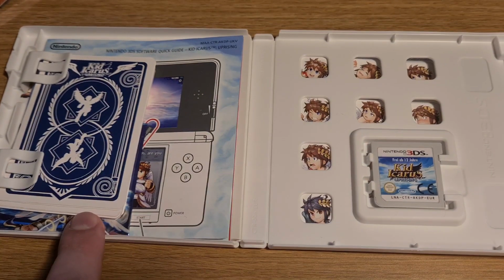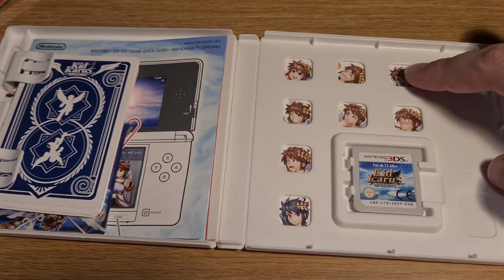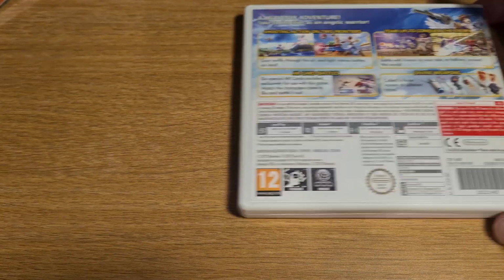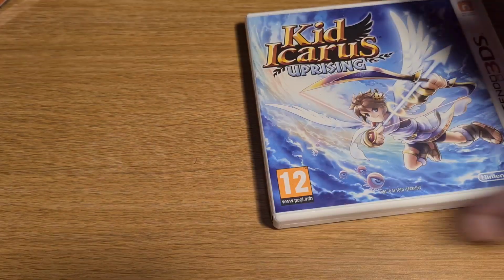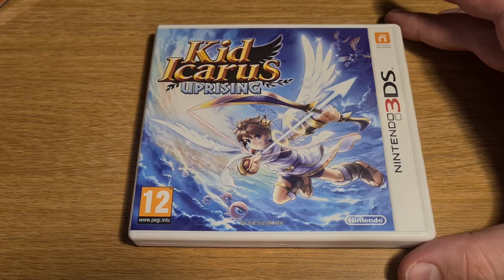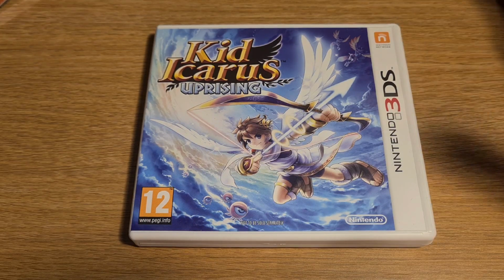It did come with some cards as well, and it has some really cool inner box art as well. This one, as well as Smash Brothers, helped to really kind of push Kid Icarus back up into the conscience of Nintendo gamers, and I'm hoping we can get a remaster of this or an HD version ported to the Switch or whatever Nintendo's new console will be.